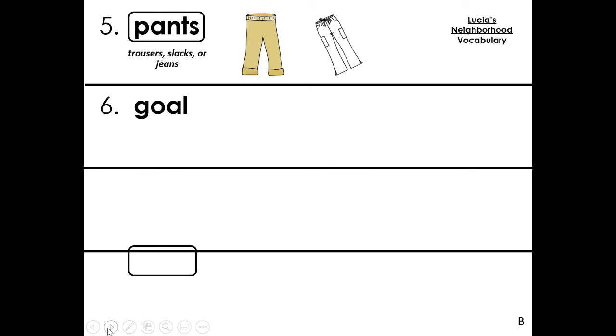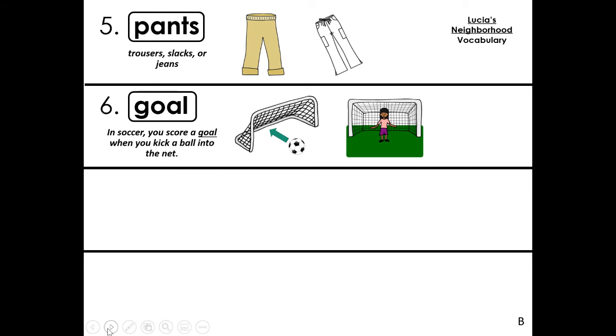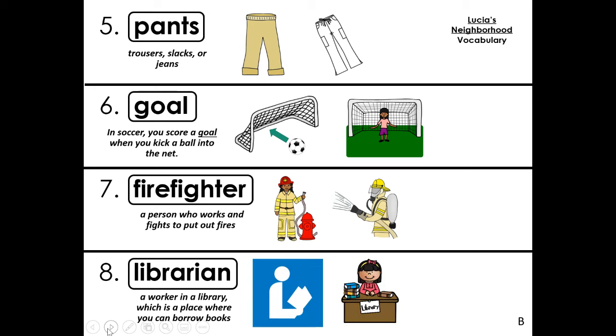Number 6, goal. In soccer, you score a goal when you kick a ball into the net. Goal. Number 7, firefighter. A firefighter is a person who works and fights to put out fires. Number 8, librarian: a worker in a library, which is a place where you can borrow books. Librarian.